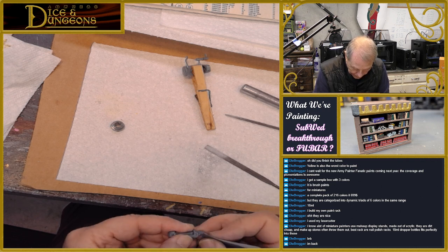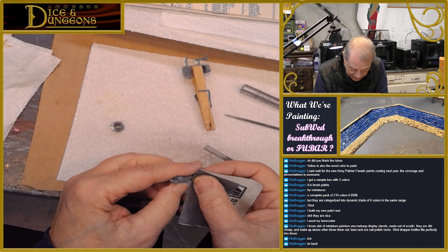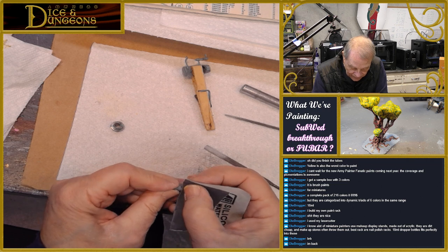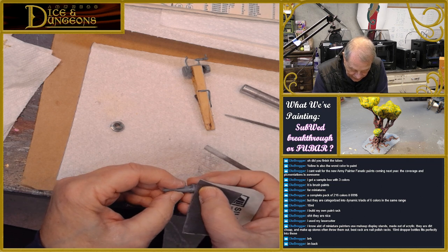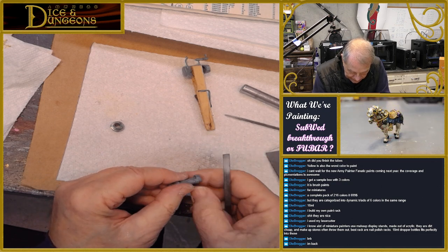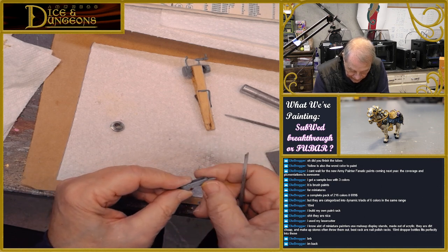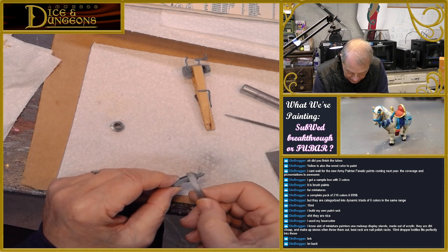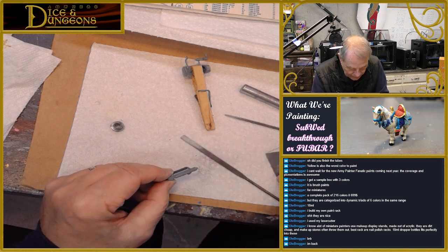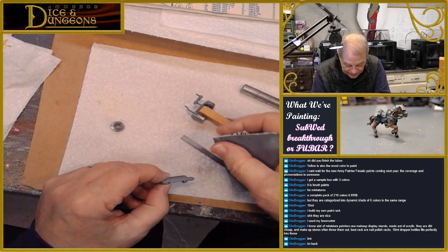Looking okay now. If you were to see it now, it looks okay. If you were to have seen it before, you would understand what all of the scraping was about, because this was a very poorly done piece. Several of the reactor, the piping for the heat exchanger was extremely badly done. This bit here.